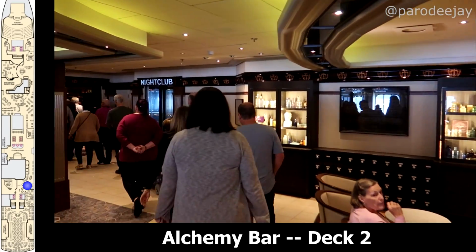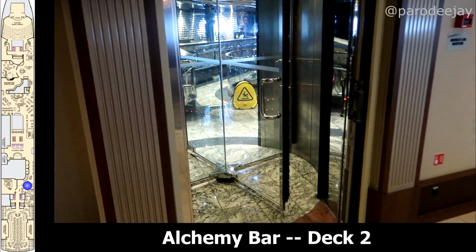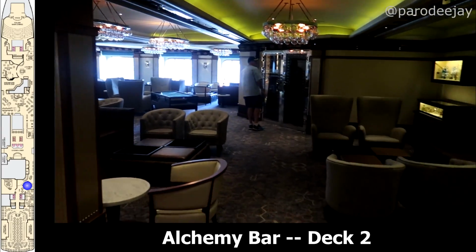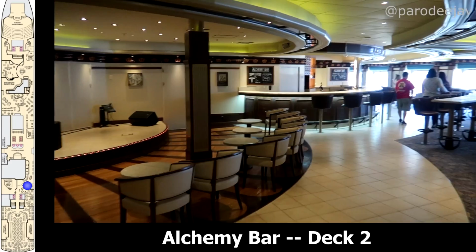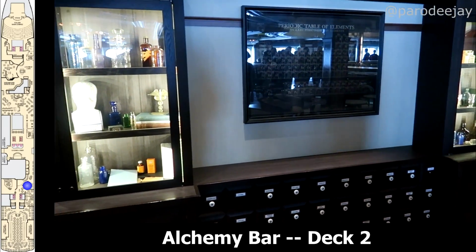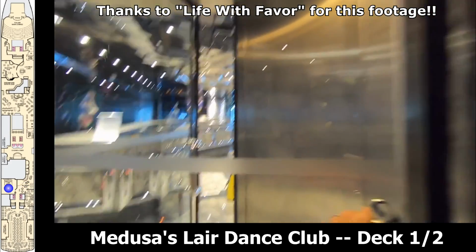Now jumping back to the lobby, we just looked at a little bear statue there, and moving backwards you will come to the Alchemy Bar area. They've got a little stage there for live music and lots of cozy seating. And the Alchemy Bar, of course, just a cool place to hang out. It's sort of themed like a doctor pharmacy type of area with the bartenders making prescriptions to cure what ails you. And they have a lot of delicious drinks at the Alchemy Bar.